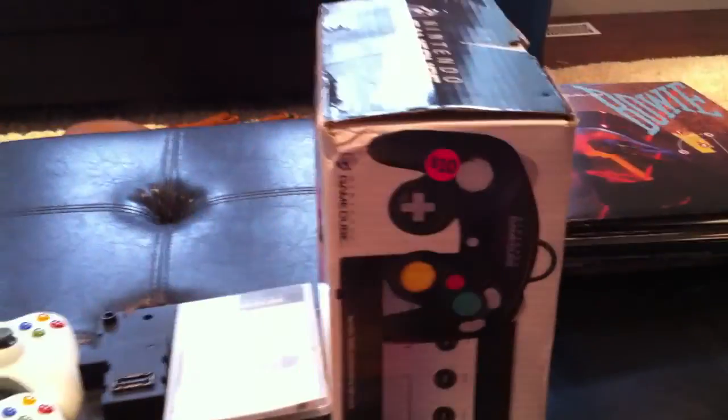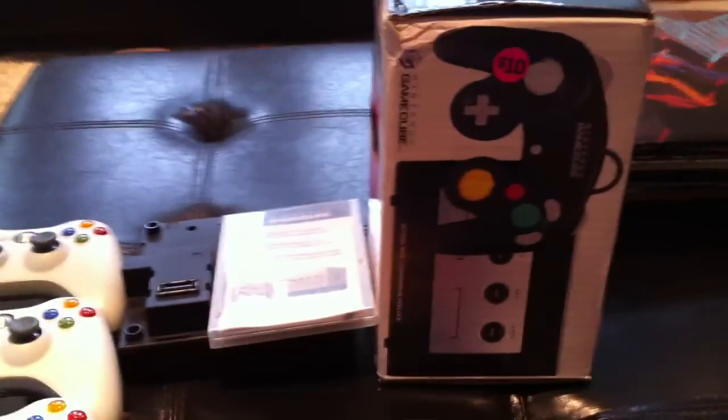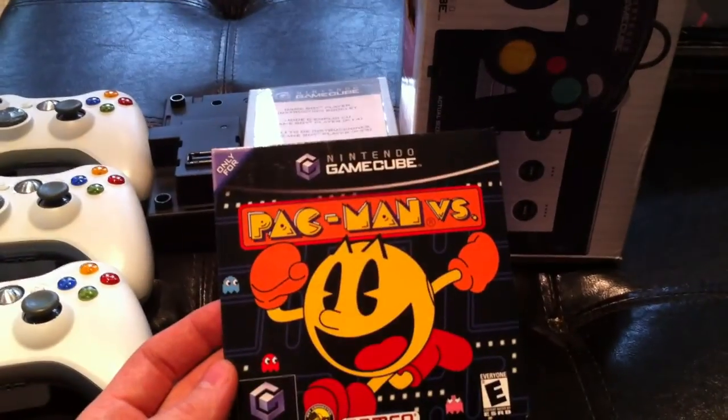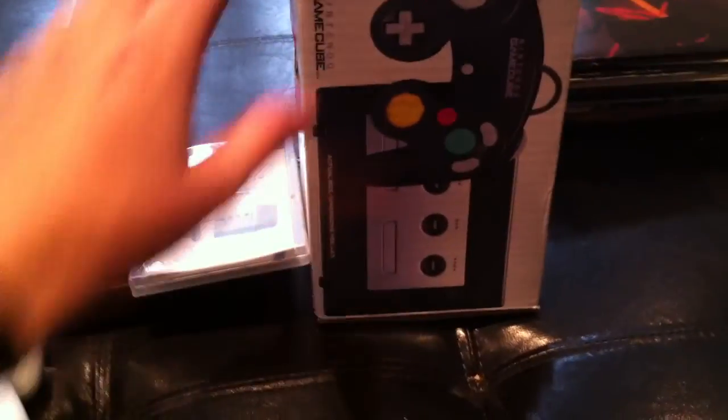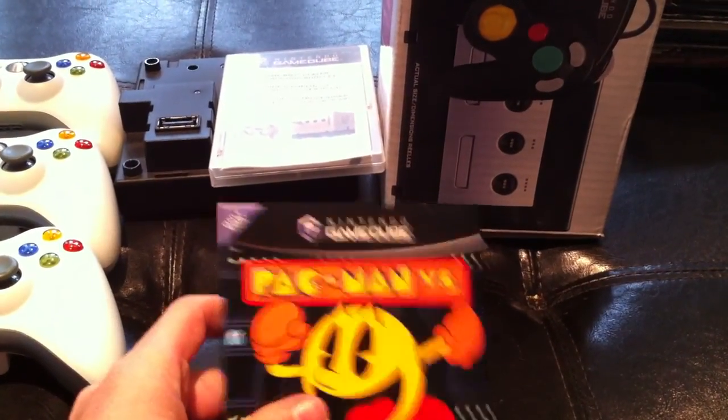GameCube system, I'd be lucky to even get 10 for that. Extremely hard to sell GameCubes. Nobody wants them. I guess with the Wii it's backwards compatible, but I personally love the GameCube. I like the handle. I think it's a cool little system. Yeah, on to the next stuff here.